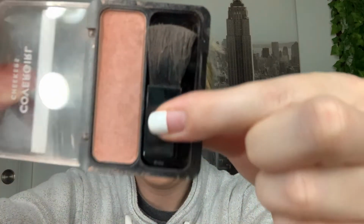Look at how I keep building that and it just keeps looking better and better. Okay, so what I would do a lot of times, just to get a darker color, what goes really well with this, at least I think so, is this CoverGirl in the shade Cheekers. No, shade Cheekers. And you know what? Figure it out. I can't help you with everything, you know what I mean? Put a little work into it.